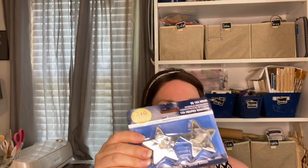And these came in different colors. So they had silver, they had blue, and they had red. And that blue and red was sort of metallic. I went ahead and picked up the silver because I felt like it would go with any one of the things that I drop it down into. So that was super, super cute.